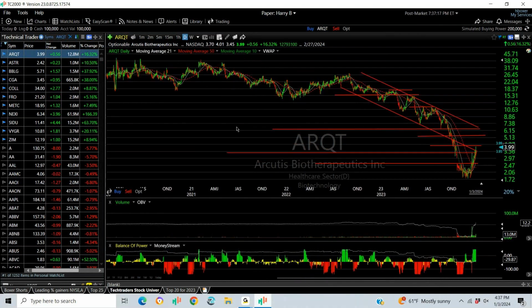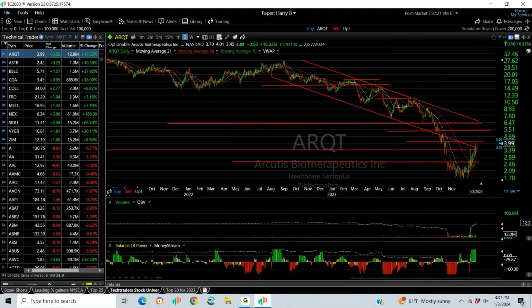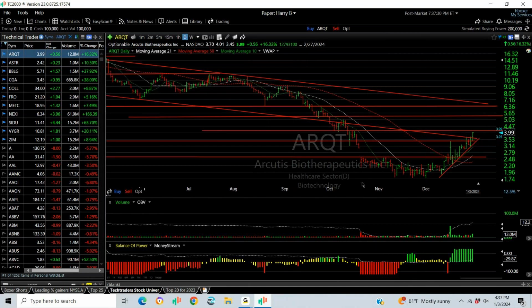This is a biotech stock that at one point was trading in the mid 30s, and you can see it rolled over hard from mid 2022 to just last month when it traded multiple times down near $1.75. It's subsequently more than doubled, and you can see that the targets now are about 5.5 and 6.5 on extension targets.